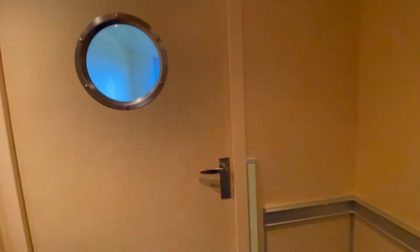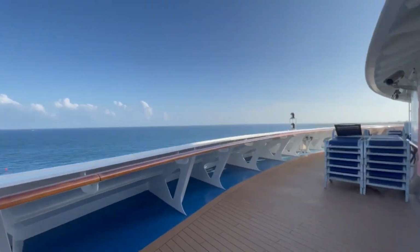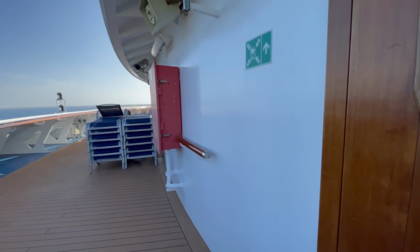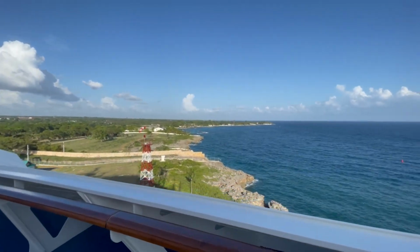Deck 9 and forward are cabin accommodations, and there is a quote-unquote secret deck on the forward part of Deck 10. This part of the ship gives you a full front view. This is usually a quiet area. This is a great spot to watch whales and wildlife, and I love to come here at night to watch the sky, as they tend to keep this area dark.